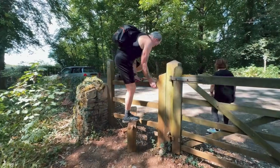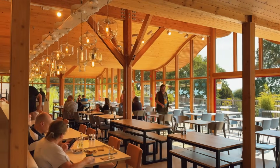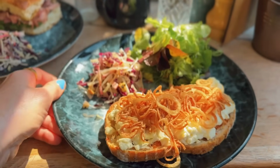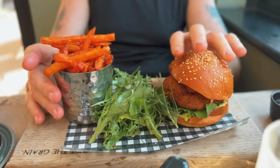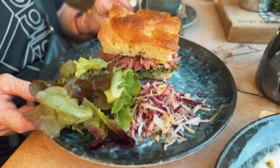From there, we meandered onto the next village and found a cosy little spot for lunch. I had a goat's cheese sandwich. It was like an open-faced sandwich. Dad had the falafel burger with sweet potato fries, and Mum had the ham hock and chutney sandwich. And yes, now we're back on the road. We are, however, on the path, I should say.